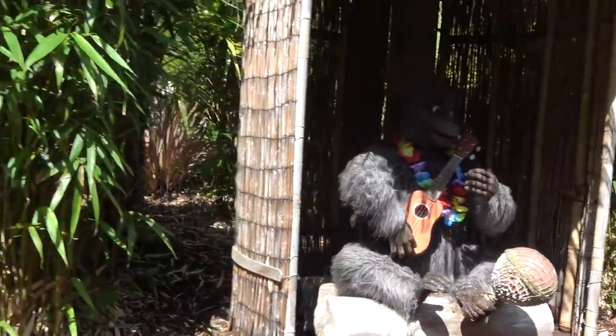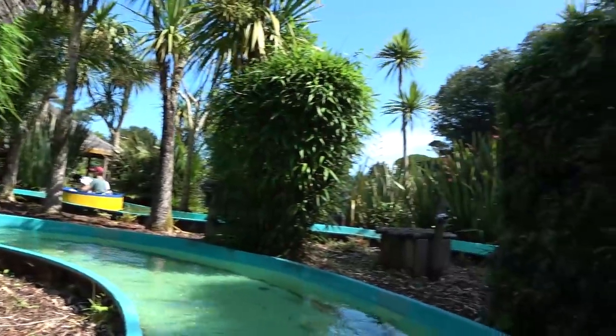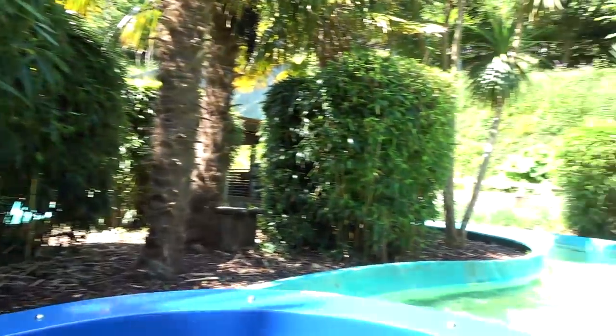Thanks for the music. And there we go, back round to the station. Nice little ride that, quite well themed. I think we're gonna head up the hill now towards the toboggan run. I've not seen it yet, but I'm pretty sure it's up this way from looking at the map.